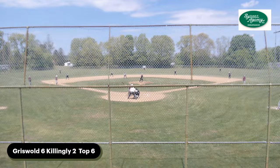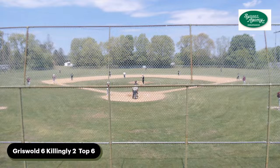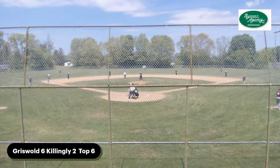One ball, 2 strike delivery, fouled off to the right side. We got a runner on third, 2 down, top of the 6th. Griswold leads 6-2 over Killingly.